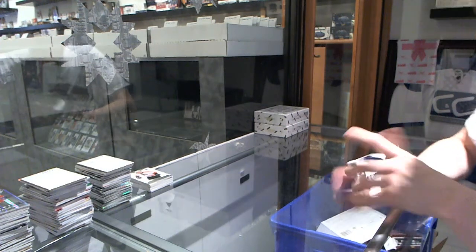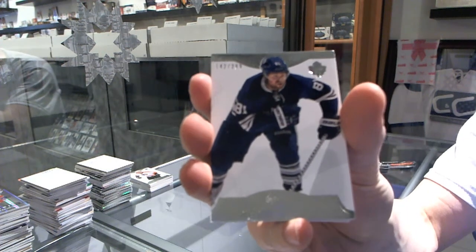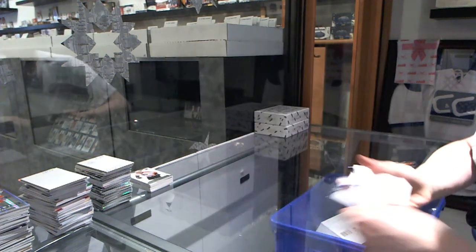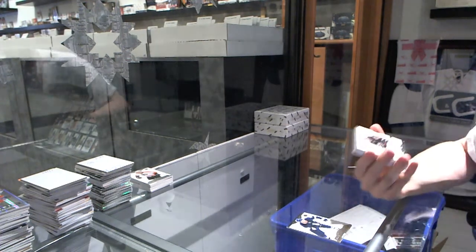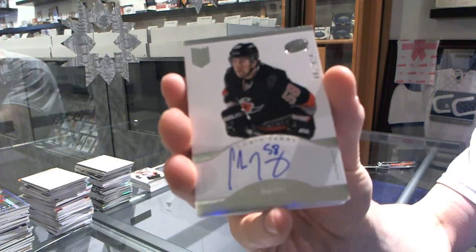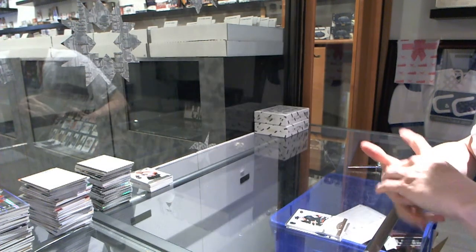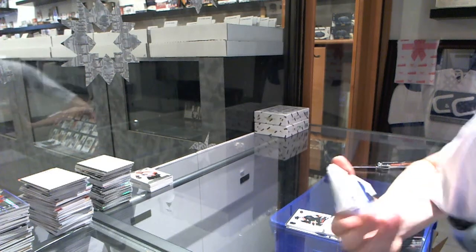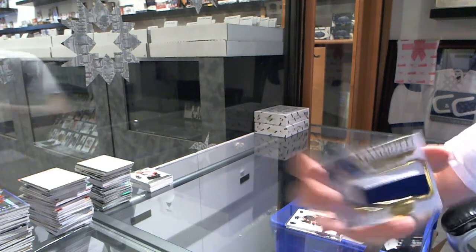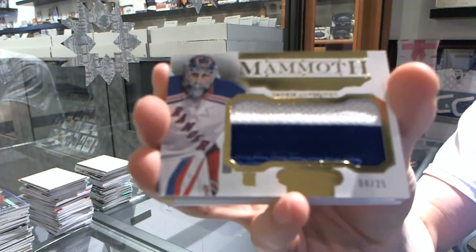All right, base card number 299 for the Toronto Maple Leafs, Phil Kessel. We've got a rookie autograph number 299 for the Carolina Hurricanes, Chris Terry. We've got a Mammoth jersey prime, numbered 4 of 25 for the New York Rangers, Henrik Lundqvist.